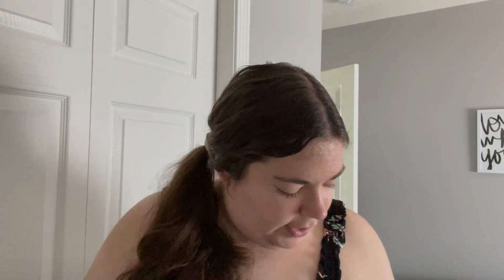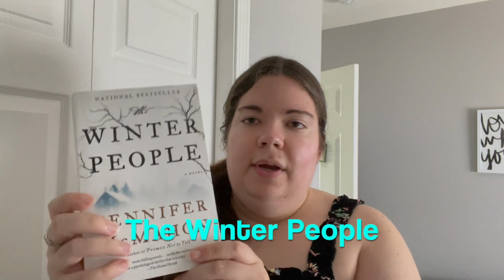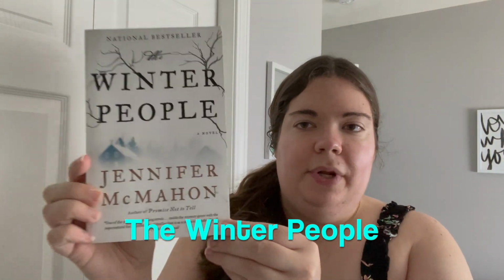I want to show you the book I found at a little free library today. I'm really excited about it. I've never heard of it, but Steph knew it. It's called The Winter People by Jennifer McMahon. I hope I'm saying that right. This is what it looks like.